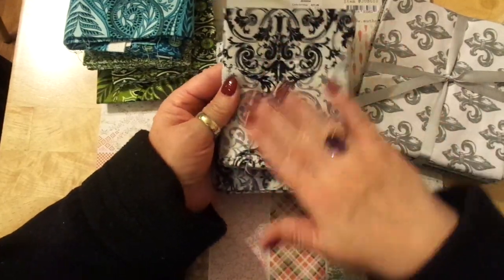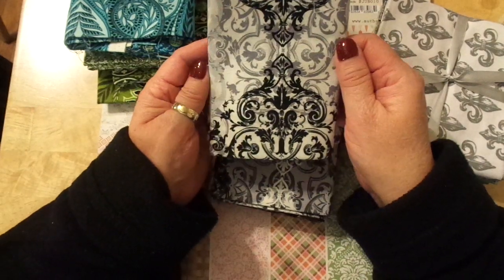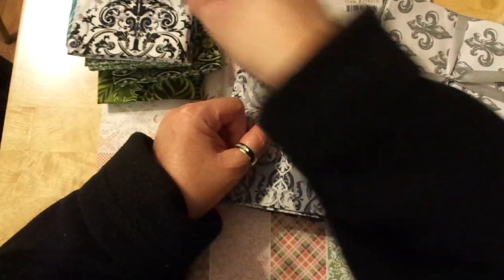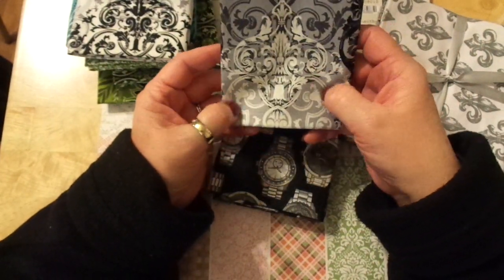So, alright, isn't that gorgeous? It just kind of has that fleur-de-lis, very French kind of, ooh la la feel. How's that? Ooh la la. Is that a technical term? But anyways, and then here's the reverse of that. I love the negative of that.